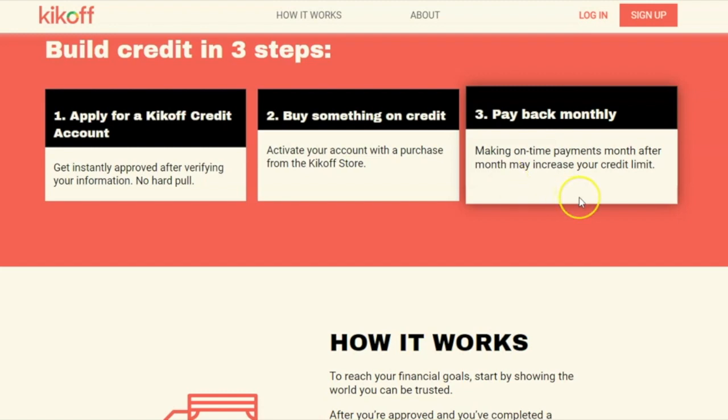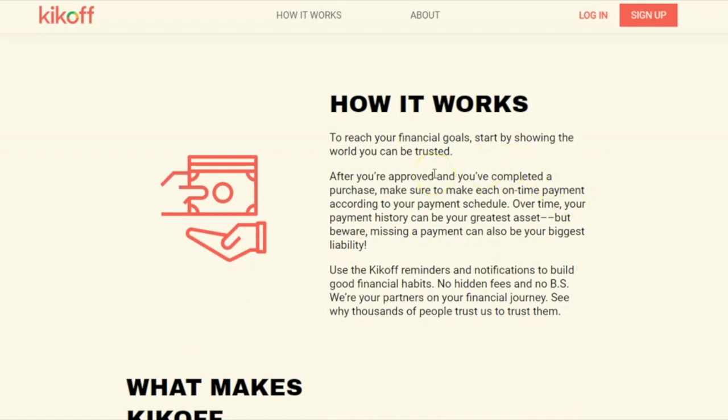Okay, so let me go into it. Let's read a little bit more on how it works. To reach your financial goals, start by showing the world you can be trusted. After you're approved and you've completed a purchase, make sure to make each on-time payment according to your payment schedule. Over time, your payment history can be your greatest asset, and we all know that is true. Your payment history accounts for 35% of your overall credit score. What that means is it has the heaviest weight when it comes to what the FICO algorithm calculates when it comes to computing and boosting your credit. But beware, missing payments can also be your biggest liability.